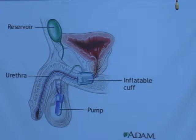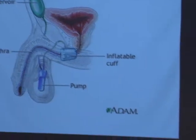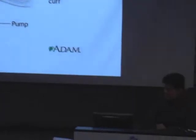So what happens is that when you squeeze the pump, the cuff inflates and prevents the urine from leaking out. And then when you need to go to the bathroom, you squeeze the pump again, it will deflate and go into the reservoir temporarily while you're emptying your bladder. So that's simply how the artificial sphincter works.